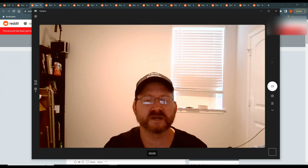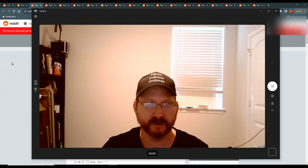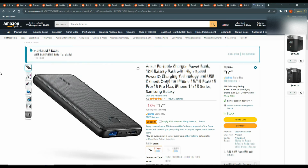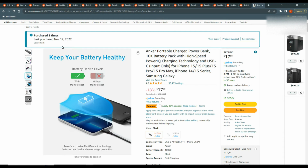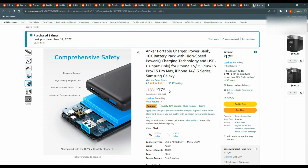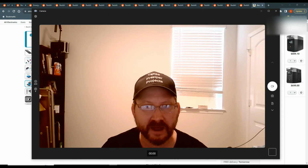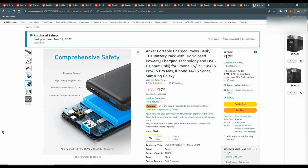I bring this up because I strongly believe that if you own a cell phone, which everybody does, you need a USB battery pack. See this? This is an Anker 10,000 milliamp. As you can see, I have bought 3 of them. I buy them and I give them out as presents. They are currently $18 with a 30% off coupon. That means I'm probably going to buy another one because they're so cheap. I need to get me another one.